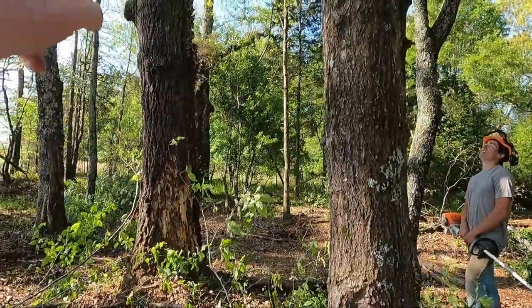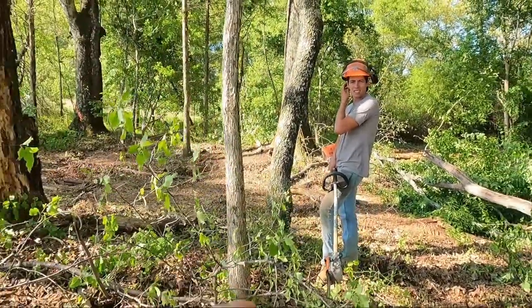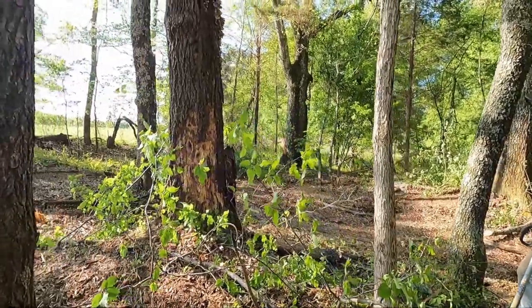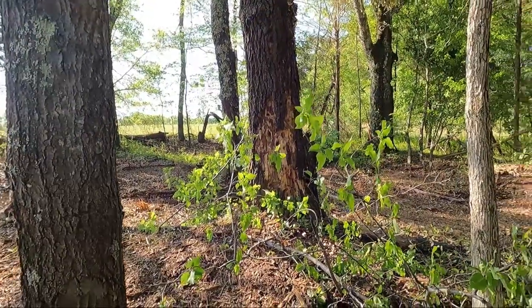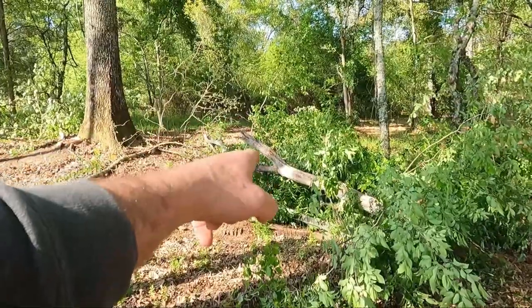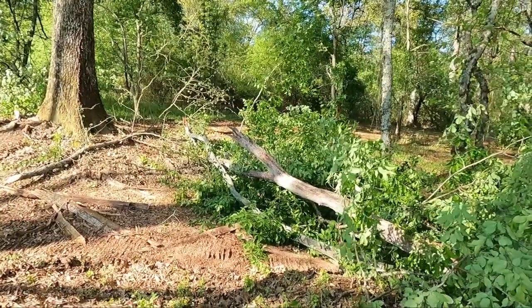So like that right there, we'll just push it over. This white oak? Yeah, we can leave it. Nice little tree. So like that, we'll push over, and that's what he wants for firewood, that kind of stuff. And then like these chunks right here, I push some of that big stuff over. We'll get him a couple piles.